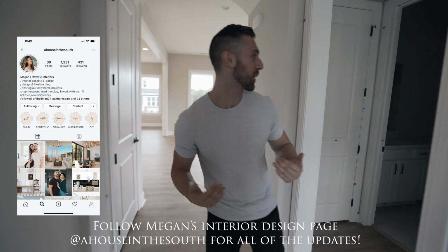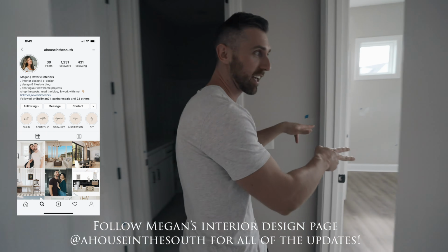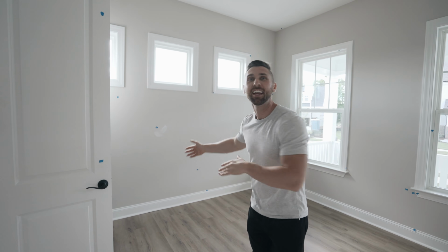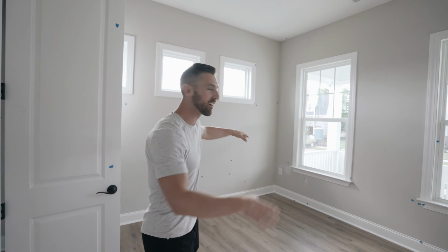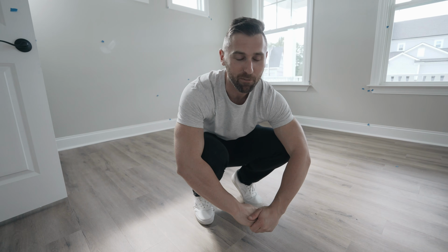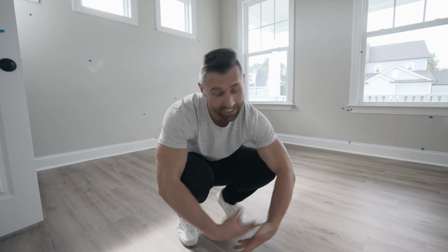So come on over here, cameraman. We're gonna walk into the KK room. This is gonna be the guest bedroom where Megan's family can come stay anytime they like. It's gonna be very nice and light and bright. It's going to be fantastic. What do you think about the floors, guys? These floors are, I forget what they're called, the fake wood. LVP. LVP, whatever that means.